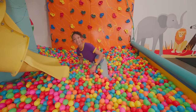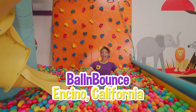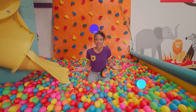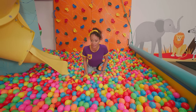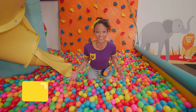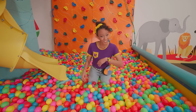Hi, it's me, Meekah. And today I'm at Balling Bounce in Encino, California. I bet there's all different kinds of balls that bounce here. And I bet there's a lot of different shapes here too we can explore, like circles, or triangles, or squares, or rectangles. Will you explore with me? Oh, great, let's go.